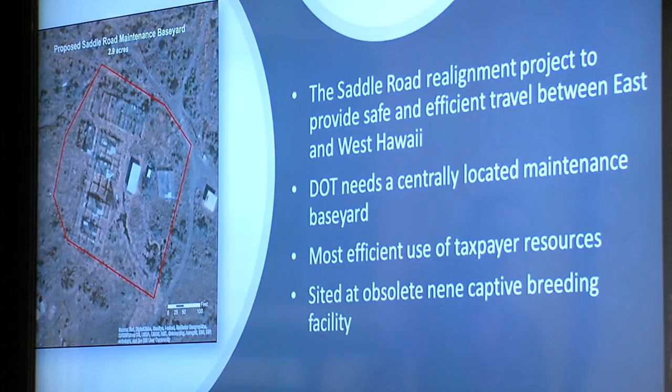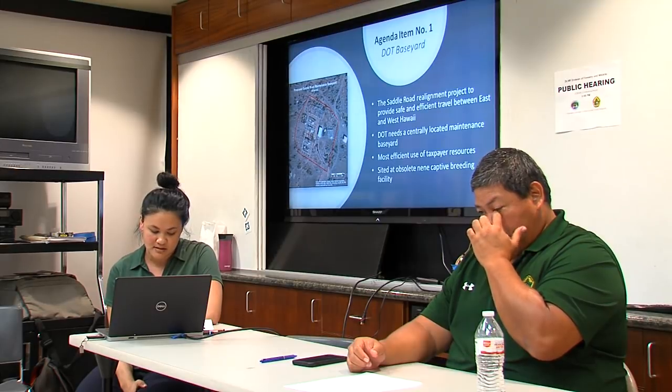For the public hearing. So the Saddle Road realignment project was a partnership of federal and state agencies to upgrade and modernize Saddle Road from milepost 6 in South Hilo to the junction with Mamalahoa Highway in South Kohala to provide safe and efficient travel between East and West Hawaii, a distance of approximately 52 miles.